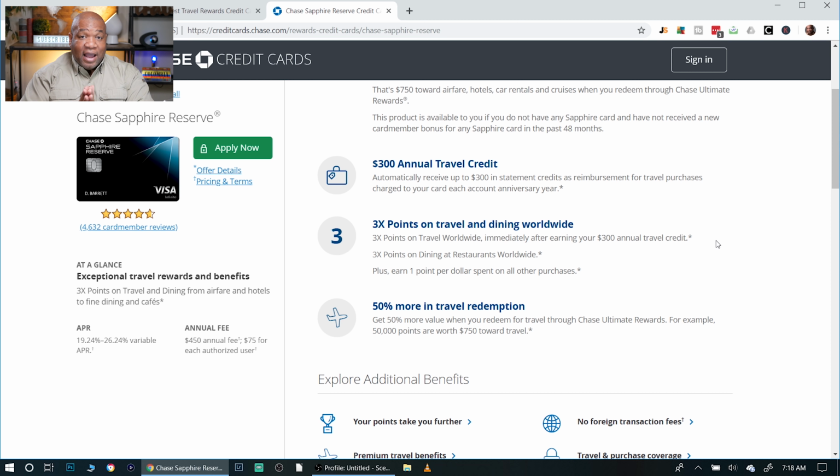And this is a card that I have right now, and I keep it. The main reason that I use it the majority of the time is because I'm getting 3 points for every dollar spent. There are better cards out there, but this card works for me, and I don't have an Amex Gold or anything like that, or even an Amex Platinum to use and get the 5x points. So this is my go-to card when it comes to these categories.